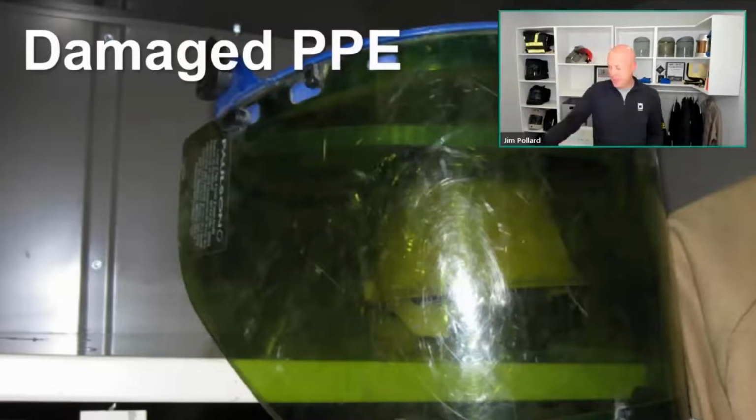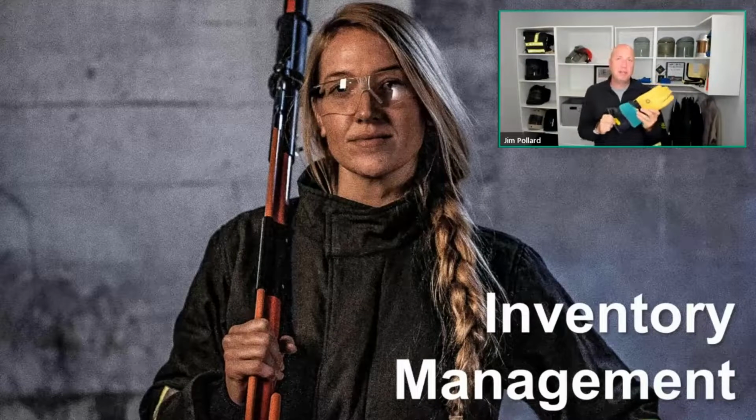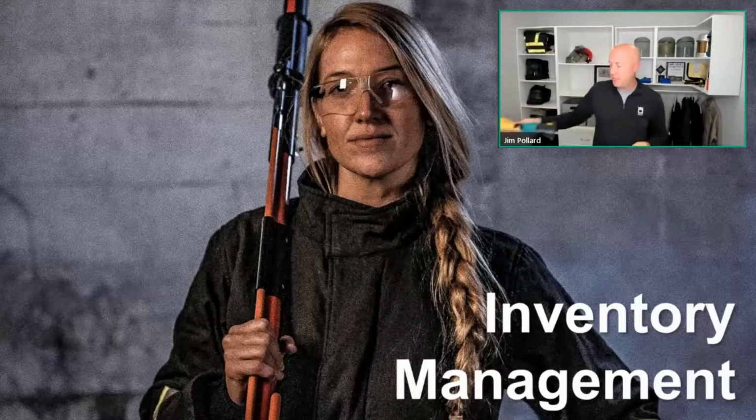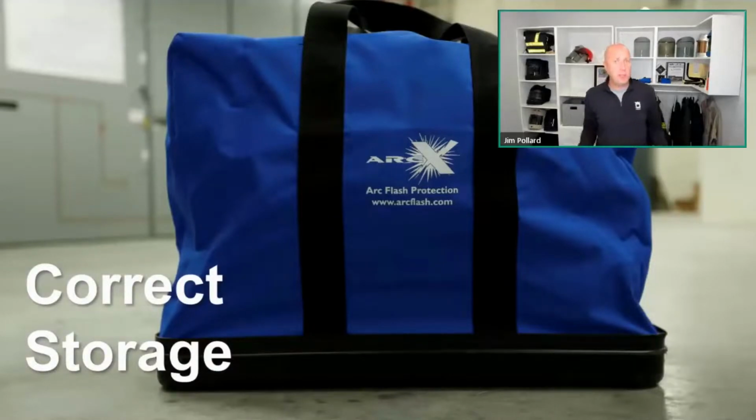Inventory management. PPE that is related to shock protection must be tested and recertified. So for gloves, this has a 6-month timeline, after 6 months, this cannot be used. It has to be sent off to a laboratory for testing and certification. So that should be accounted for in your program. How you manage PPE in terms of storage needs to be included in your program. So, correct storage versus incorrect storage.